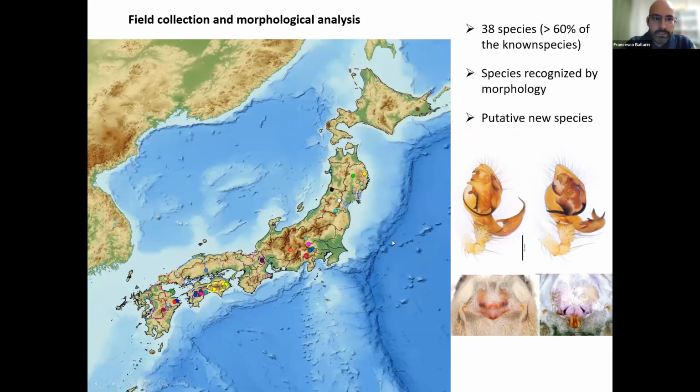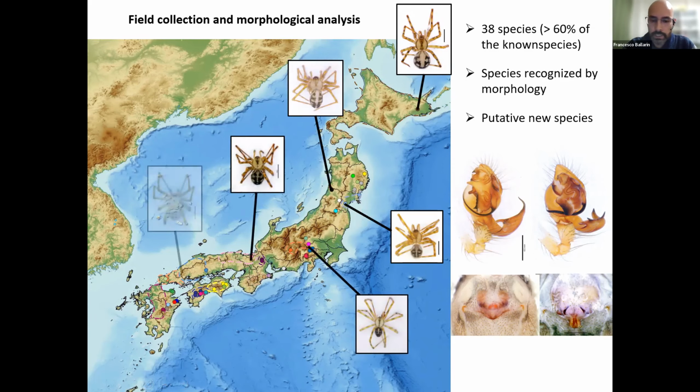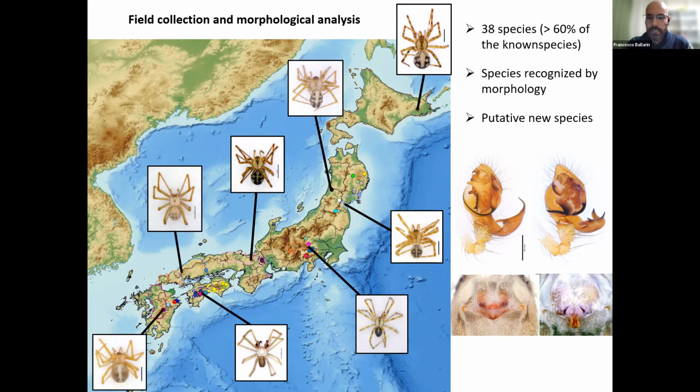So to do that, the first step is, of course, to have samples. So we started to collect as many species as possible all over the Japanese archipelago. And so far we collected 38 species, which is about 60% of the known species in Japan. And we recognized the species already described using morphology. Among them, we also found some species that we could not identify based on morphology, so we consider them putative new species.